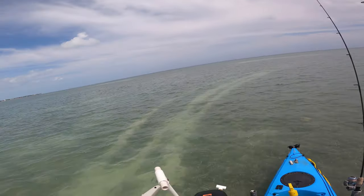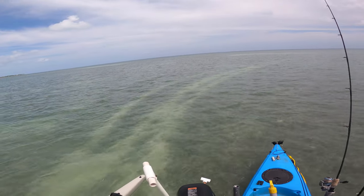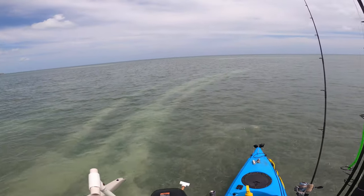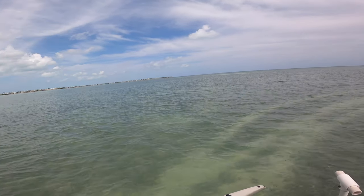But otherwise, it's very skinny water out here. Right now, it's high tide, so I can get around no problem. But at low tide, as you can see by the marks, this guy got off path here, it can get basically to barely covering your feet, and you can walk all the way out here. So it does get very shallow at times.